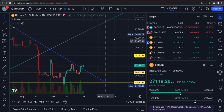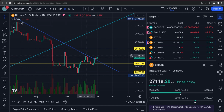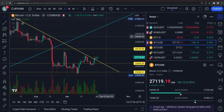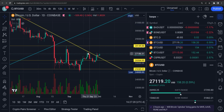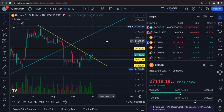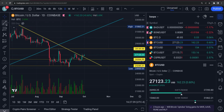All right, you can see it broke out of this overhead resistance, this blue line right here. In fact, let's just turn that yellow for now so we don't get confused with this blue line up here. You can see the breakout of that resistance here. This is on the daily chart, okay? Had this overhead resistance coming down, got the breakout, and obviously Bitcoin leads the market here, right?